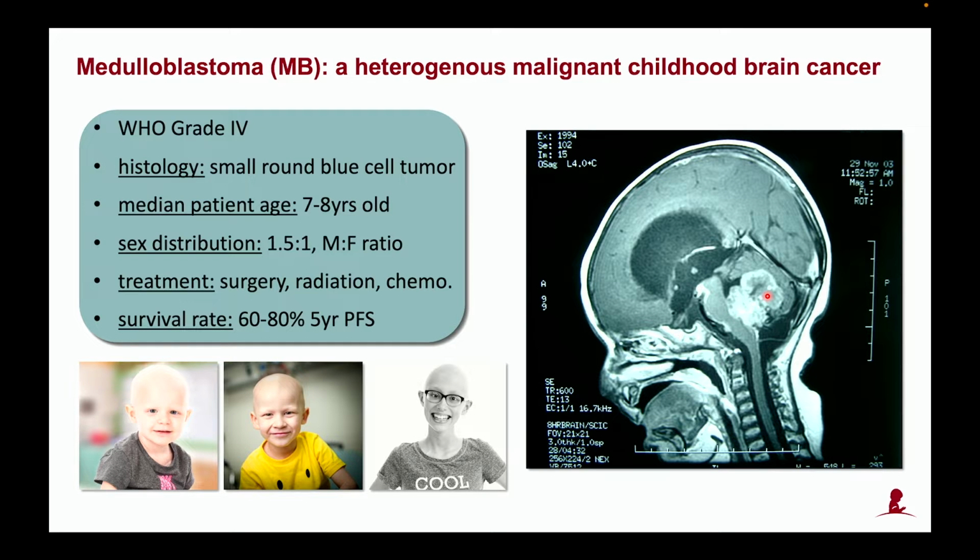And so being exposed to this heterogeneity at a very early stage of my training, I became quite curious as to what was driving this heterogeneity. Why do some children relapse more frequently than others? Why do some children respond to conventional standard of care therapy and others do not?